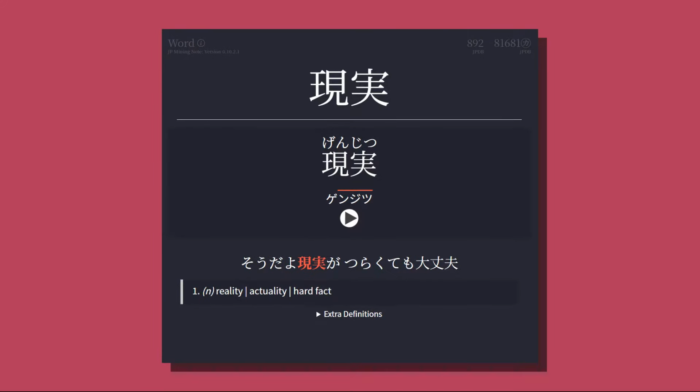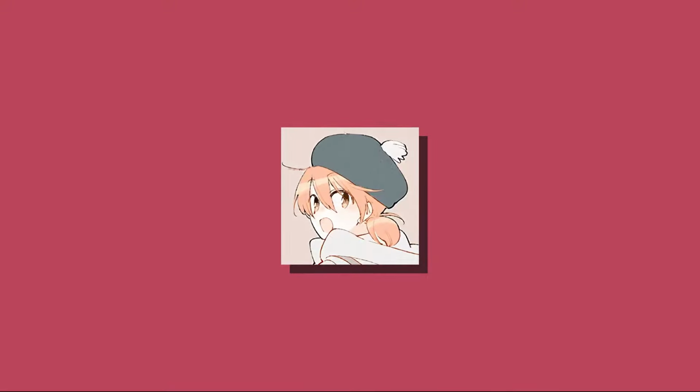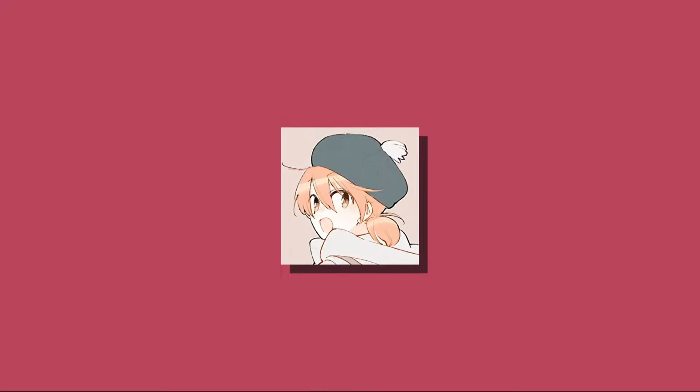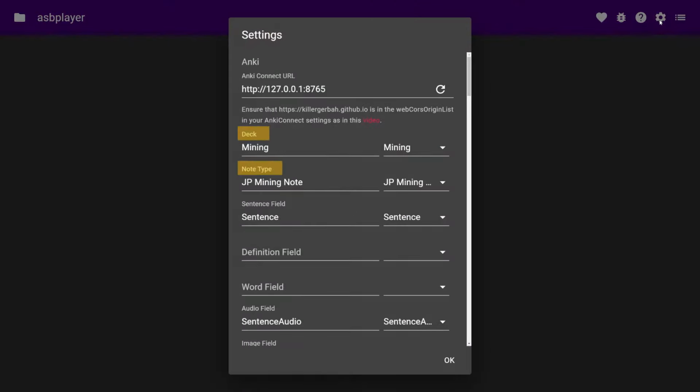You might also notice that your colors aren't the same as what I have in my other videos, but I'll go over that after covering the setup of the mining process. First, I want to cover the general setup of asbplayer, and then I'll go over the workflow for local files and then streaming sites. So to set up asbplayer, all you need to do is go to the asbplayer site and change some of the settings to match the note type. The important fields to look out for are deck, note type, the sentence field, the audio field, and the image field.